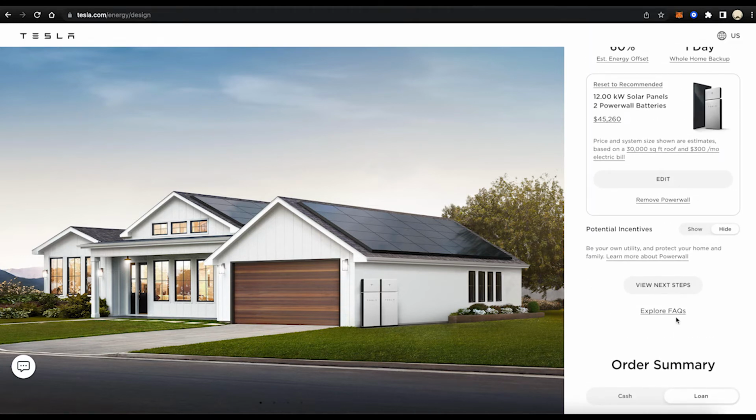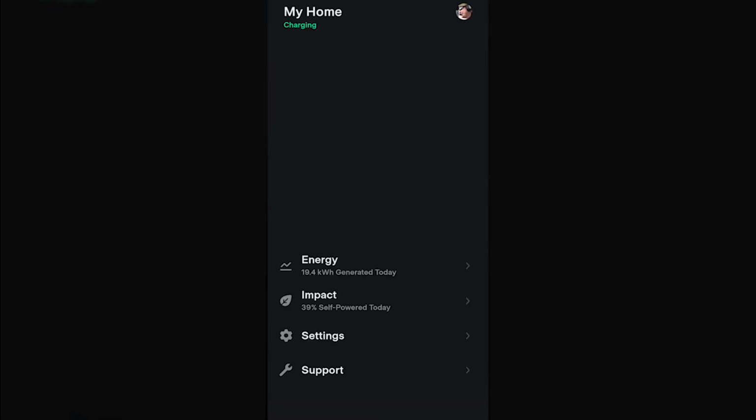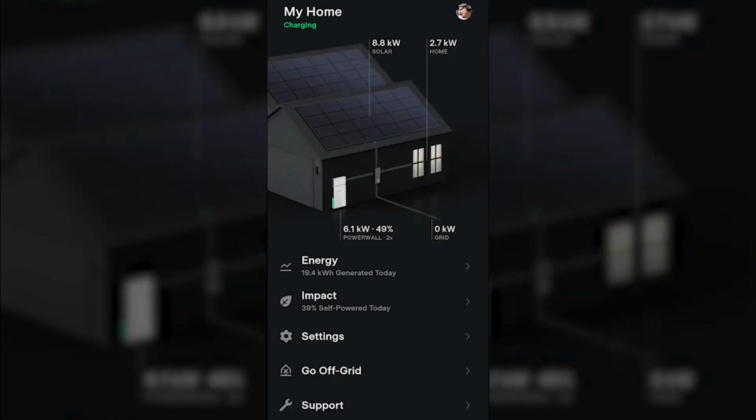So let's go ahead and take a look at the Tesla app real quick, just so you can see the monitoring capabilities. One thing I really love about this system is exactly what you can see in the app. So let's switch over to that real quick. All right, so moving into the Tesla app for the monitoring, I'll run through this pretty quick, so if you have any questions, drop them in the comments down below.